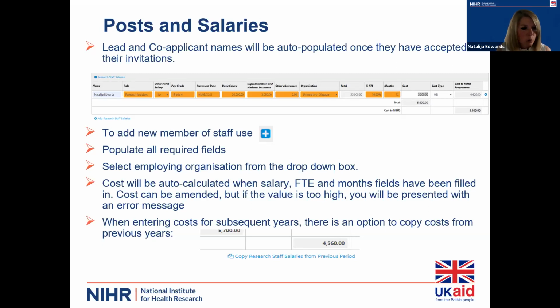Once the salary details are entered, so once you have entered basic pay, percentage FTE, and number of months in a particular year, the cost will be auto-calculated. You can still amend that cost, but if it's too high, you will be presented with an error message. That's just to prevent you from incorporating any inflationary increases.